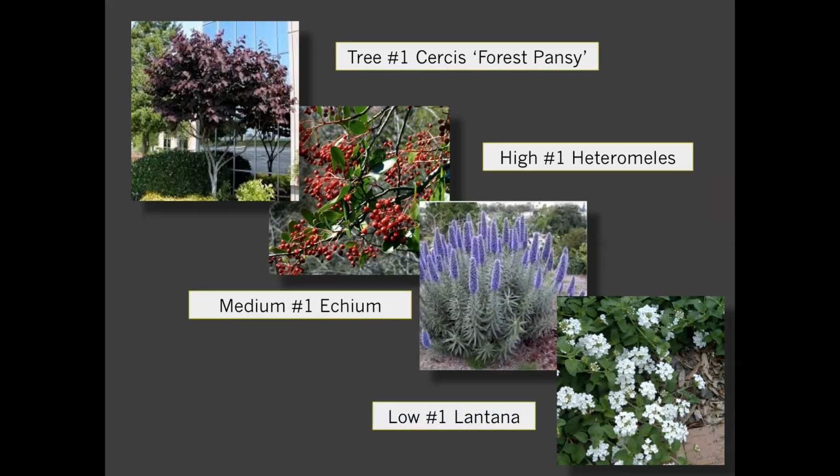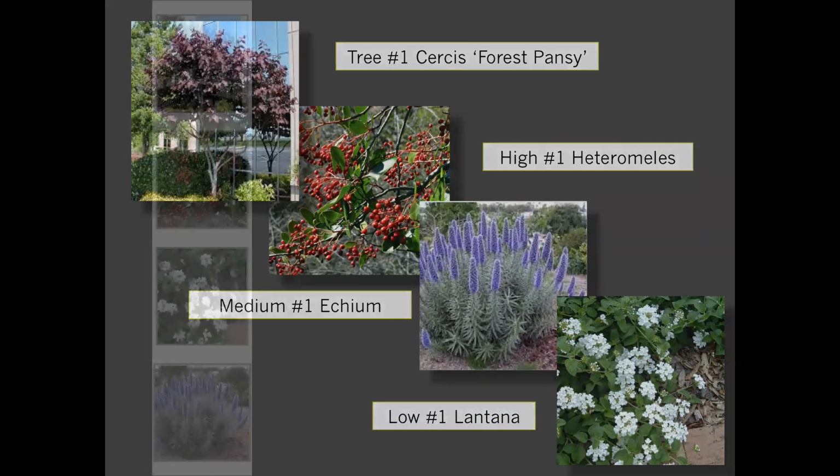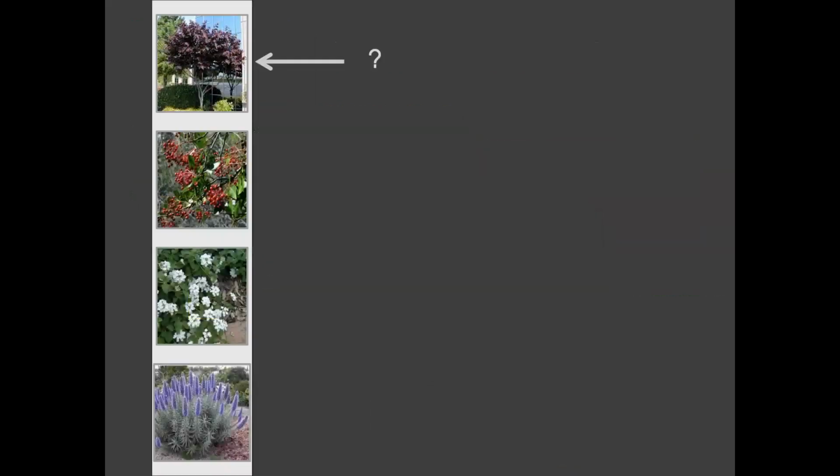And if I absolutely had to, this sort of red, white, and blue and purple palette could be spread throughout the garden. It'd be kind of boring, but I think it works. Moving on. So what's going to go with the tree? What's going to go with the shrub, etc.?